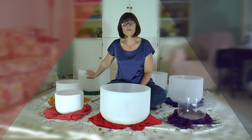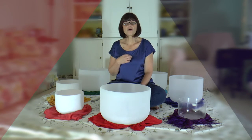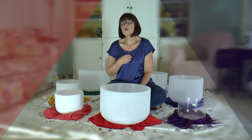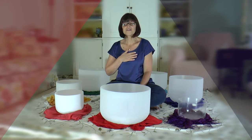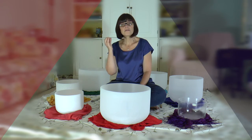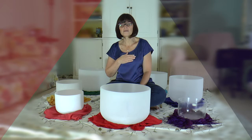Then there's the heart chakra. And the heart chakra is where we radiate our love from, and where we receive love. It's the part of us that is in touch, that doesn't have anything to do with our mind.